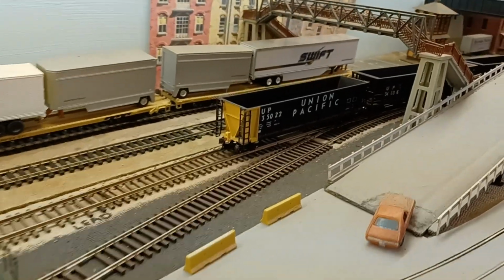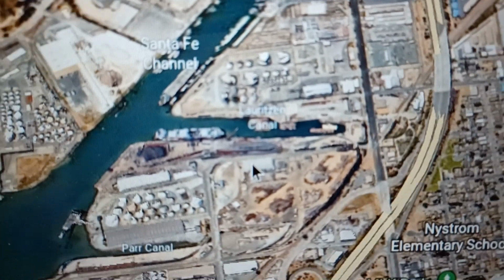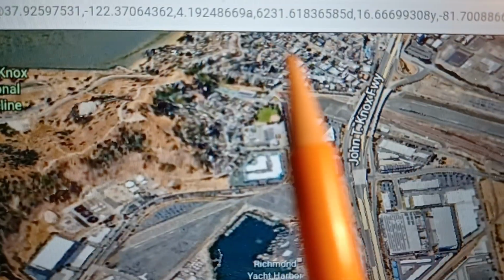Hey, guys, let's go inside. Look at that paperwork. Hang on. Oh, well, I got this up. Richmond again. There's that coal unloading facility right there. Come on, focus. There we go. But anyways, you can see the BNSF yards, big yard out there. It's kind of cool because, if you guys have been out here, it goes to a short little tunnel.